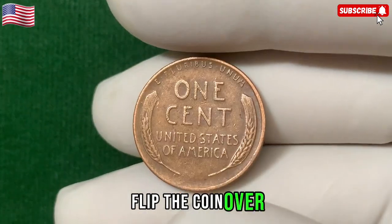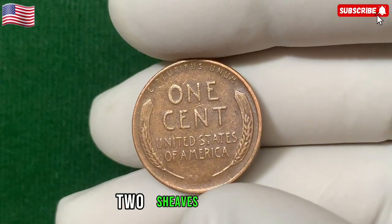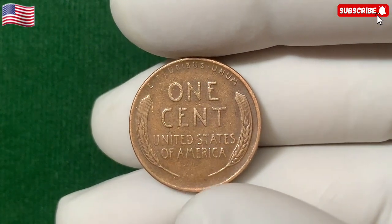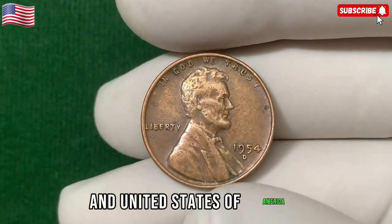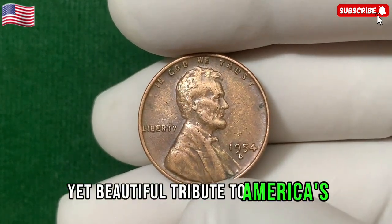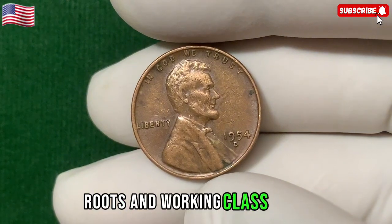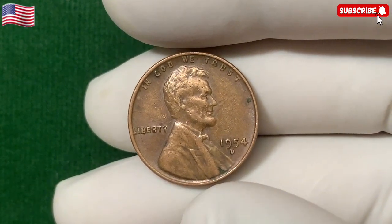Flip the coin over, and you'll find the legendary wheat ears reverse. Two sheaves of wheat curve up along the sides, framing the bold letters, 1 cent and United States of America. It's a simple yet beautiful tribute to America's agricultural roots and working-class pride. But now let's get into what truly makes this coin something special.